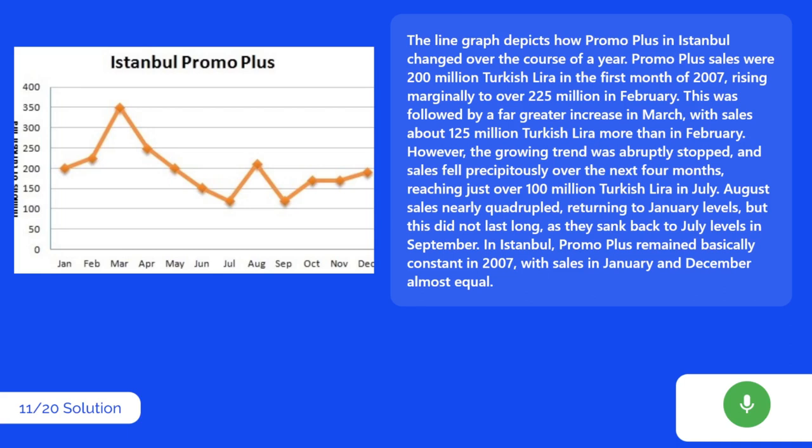However, the growing trend was abruptly stopped, and sales fell precipitously over the next 4 months, reaching just over 100 million Turkish lira in July. August sales nearly quadrupled, returning to January levels, but this did not last long, as they sank back to July levels in September. In Istanbul, Promo Plus remained basically constant in 2007, with sales in January and December almost equal.